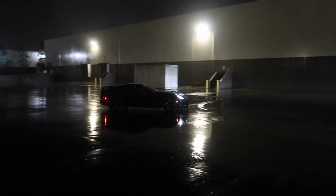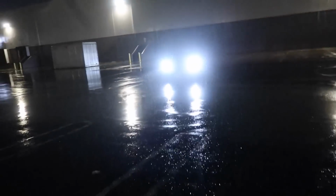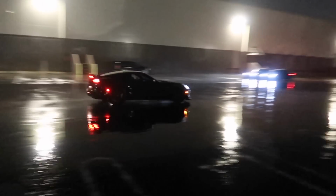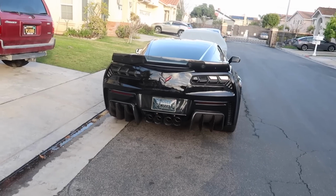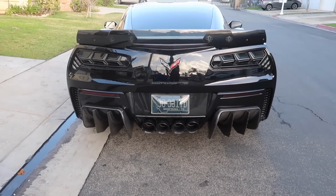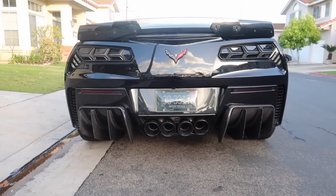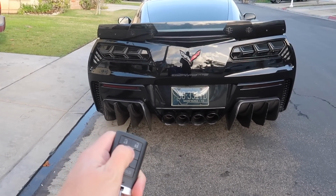Car sounds crazy. The sound of it echoing off this wall is insane. It is ear-splitting loud. We might have to go. First cold start after the long tube header and Black Diamond exhaust from AWE. I'm actually terrified of standing directly behind it, but we'll get it in here for the video.